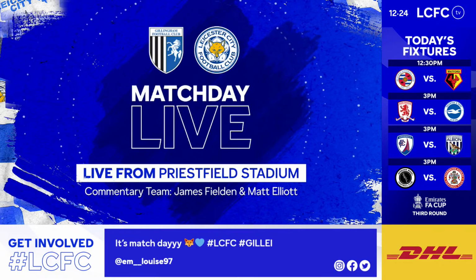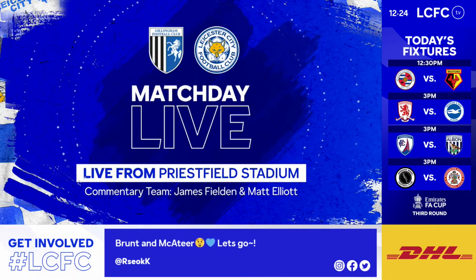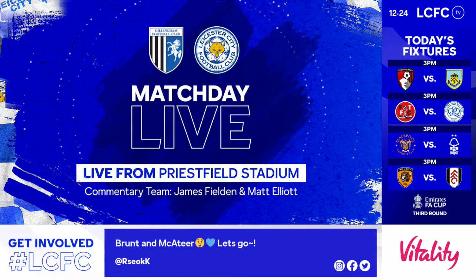Yeah, Gillingham are bottom of League Two. They're the closest to the National League that you can get right now after a really awful season. Their only 2 league wins have come here at home. 7 goals scored in 23 league matches. This is their 35th game of the season already, which is quite some run for them. Neil Harris, the man in charge.